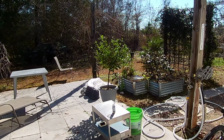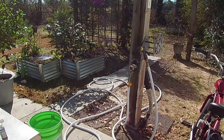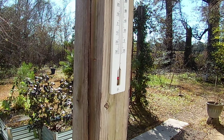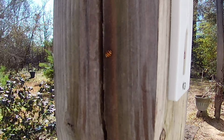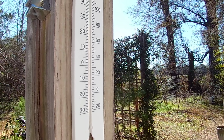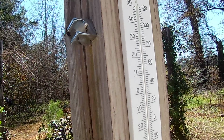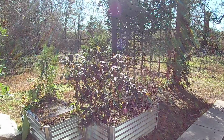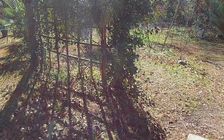It is January 1st at 11 o'clock. The morning started out kind of wet. I think we had a little trace of rain, and last night it was foggy. We got these Japanese beetles all over the place too. They're not good. This is a temperature for them apparently. My backyard thermometer says 80 degrees, although my other indoor thermometer says 67, maybe 70. So in this spot, it's always a little bit warmer.